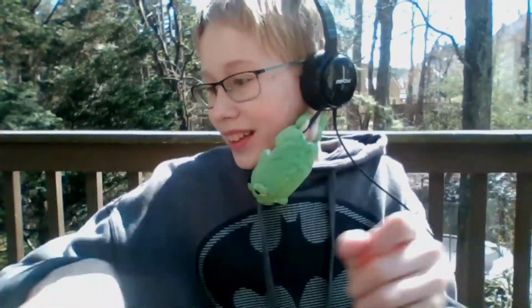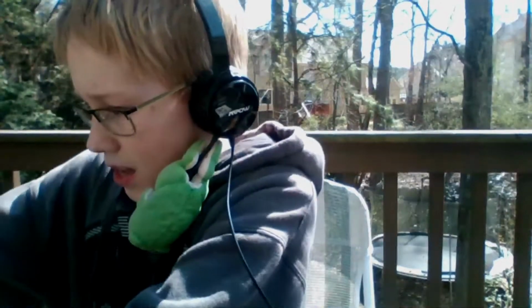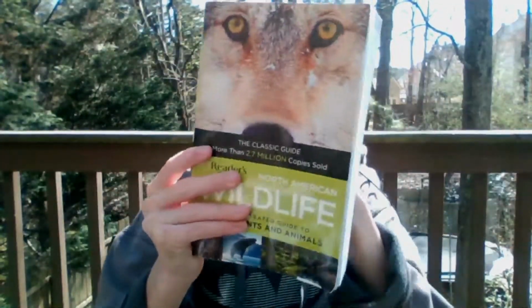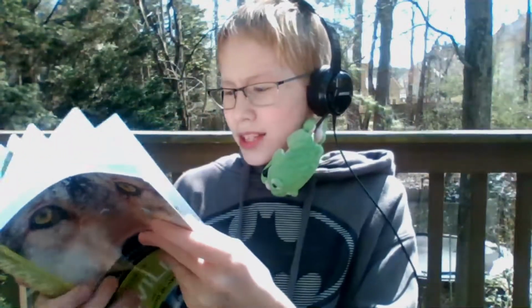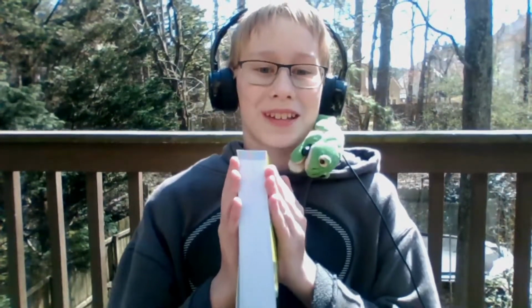And then another one is the Reader's Digest North American Guide to Wildlife. This one is really helpful because it doesn't cover every single wildlife guide. Like this is just reptiles and amphibians. It's that thick. This is supposed to be whole wildlife, but it's that thick.